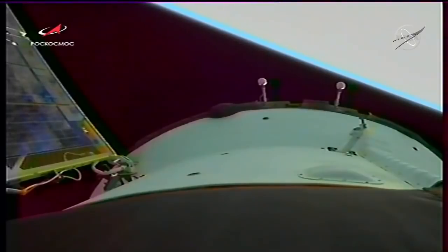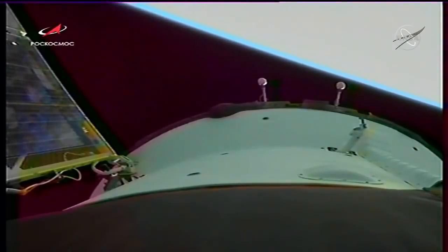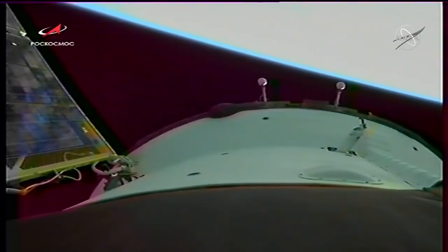And we now have confirmation of the deployment of the solar arrays and the navigational antennas as planned. We copy, and good day to you. We are ready to listen to your report about how you're feeling, guys.